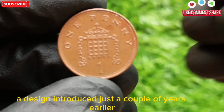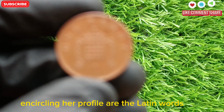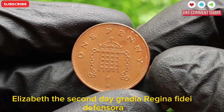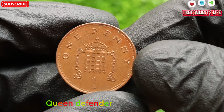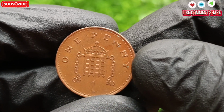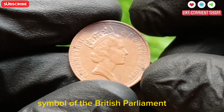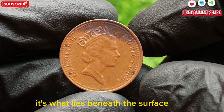A design introduced just a couple of years earlier in the early 90s. Encircling her profile are the Latin words Elizabeth II Dei Gratia, Regina Fidei Defensor, meaning by the grace of God, Queen, Defender of the Faith. The reverse shows the traditional crowned portcullis, symbol of the British Parliament. But it's not what's visible that makes this coin special, it's what lies beneath the surface.